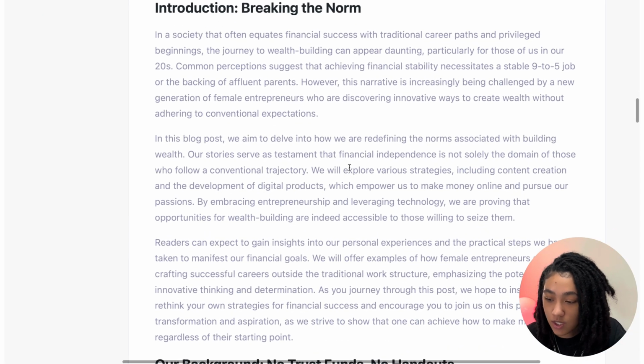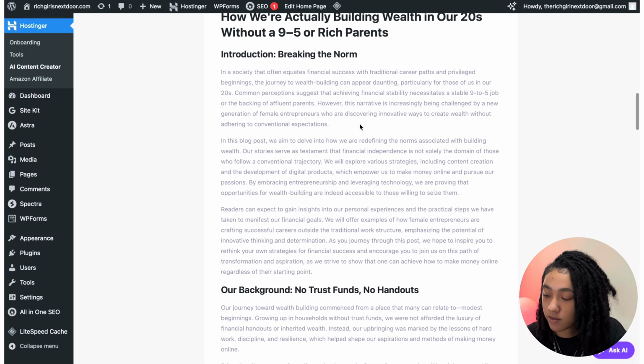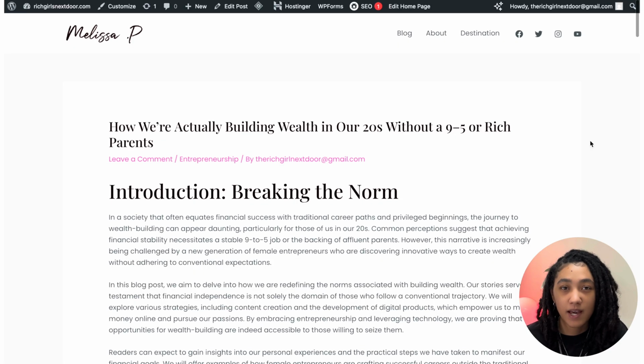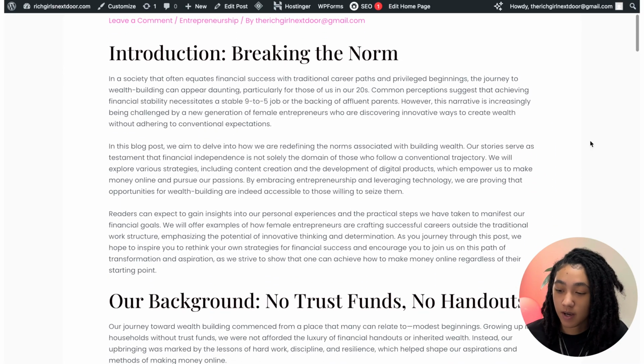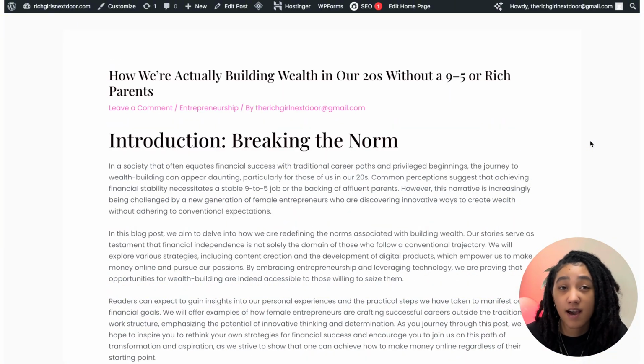Just looking at the introduction, it says, "In a society that often equates financial success with traditional career paths and privileged beginnings, the journey to wealth building can appear daunting, particularly for those of us in our 20s." Perfect. This is exactly what I wanted the article to be about. So I'm going to go ahead and scroll down and select publish. And now we have a full length search engine optimized article that normally would have taken us hours to write, but with the AI content creator, it took us less than 2 minutes.